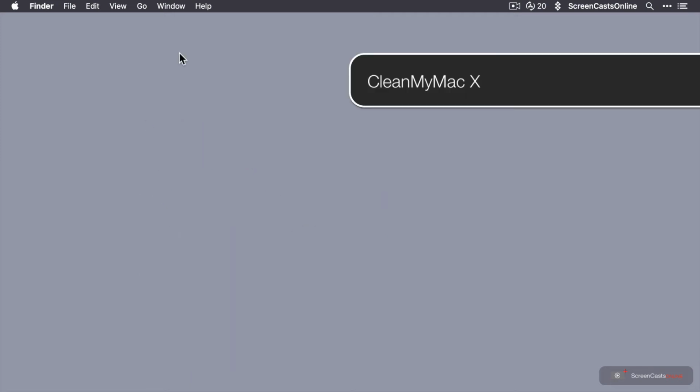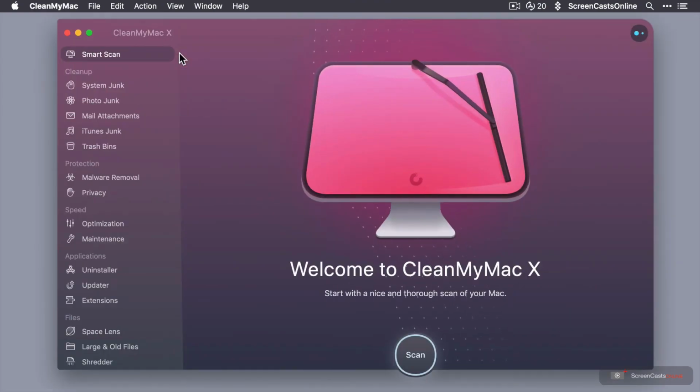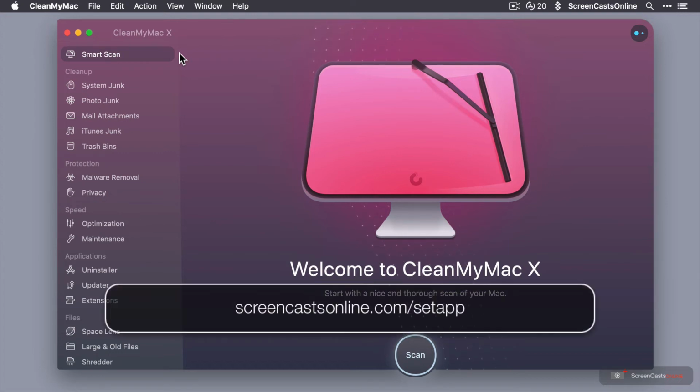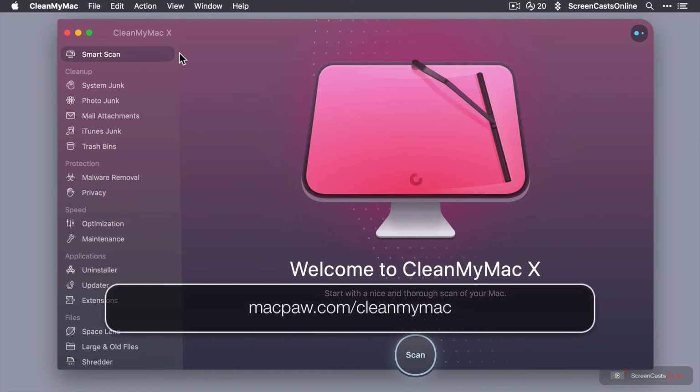So let's start with clearing out your machine first. I'm going to do that by using CleanMyMac. Now, if I go to CleanMyMac, this is CleanMyMac 10, part of the SetApp suite. So if you have SetApp, I'll put a link on the screen for you to get an affiliate link to go to SetApp. It's included as part of the package, or you can go directly to the MacPaw website and download it from there. There is a demo version, I understand.